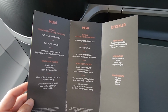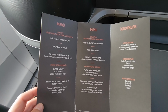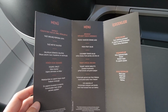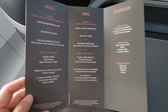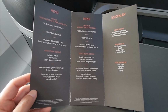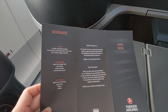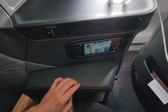So let's see what's on the menu. So they have breakfast. So kahvaltı, which is the Turkish breakfast. So orange juice, salad, tomato salad. They even have egg dish as well. The cheese omelette. Oh, okay, pretty good. I like that. Sounds very nice. And then for beverages, they just have juices, soft drinks and hot drinks. I'll probably end up getting a green tea or black tea.